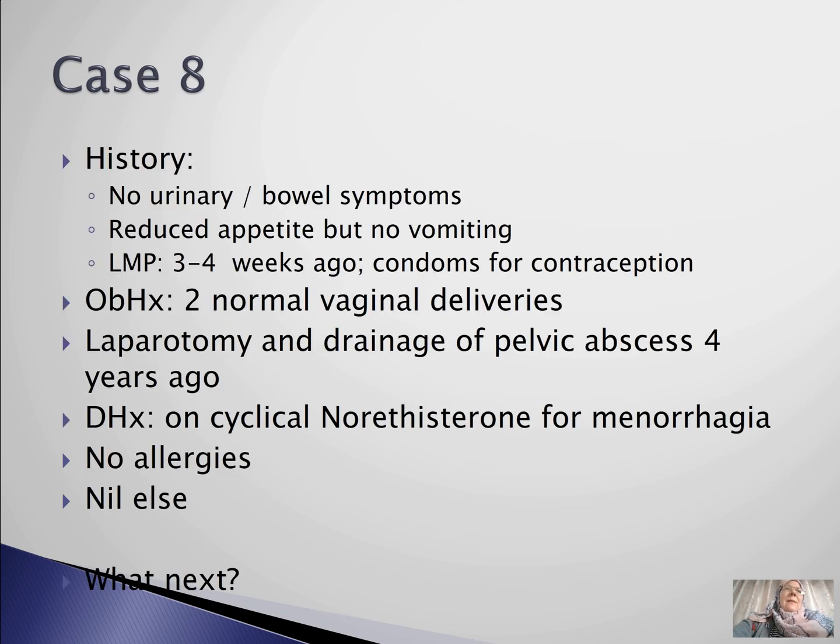You look at her history. She has no urinary and no bowel symptoms. She has reduced appetite but no vomiting. And her last menstrual period was 3 to 4 weeks ago. She doesn't exactly remember, but she uses condoms for contraception.